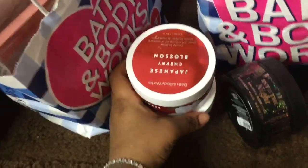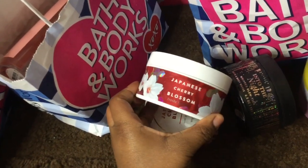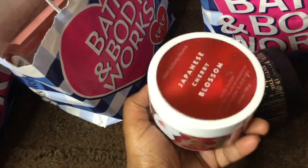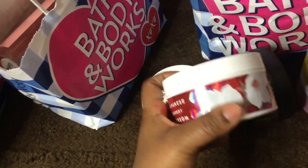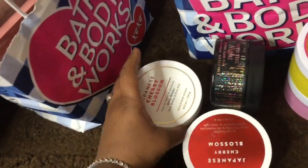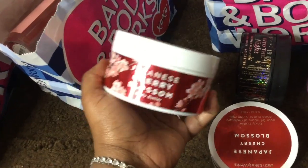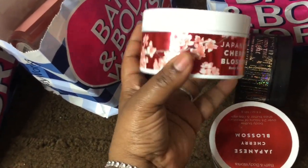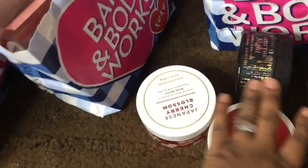So yeah, we do have two Japanese Cherry Blossoms. This one was the old packaging, so I got this 75% off. That was a great deal. It was like $4 and a few cents, and with the coupon it came down to even more. This is the new lovely package, and I had to get it anyway just because it's gorgeous. And who doesn't love JCB? If anything, I could give my mom one because JCB is one of her favorite scents. So yes, I have that.